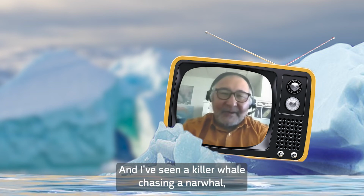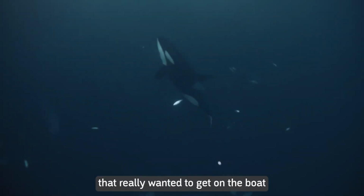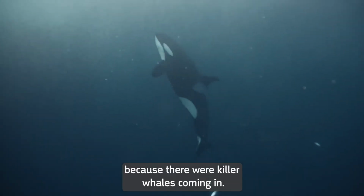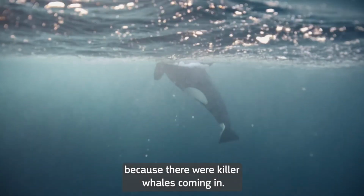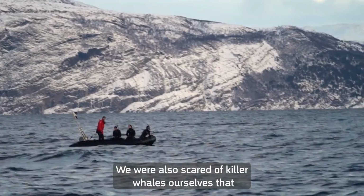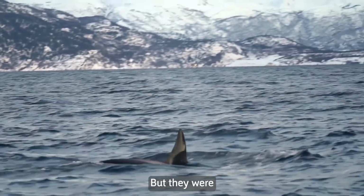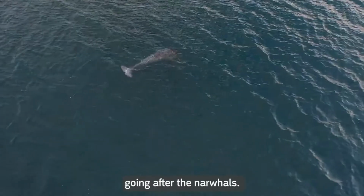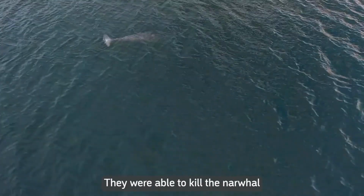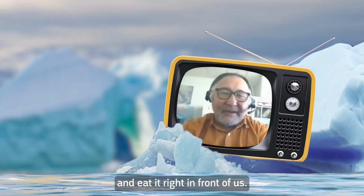And I saw a killer whale chasing a narwhal. We didn't want to get on the boat, because there were killer whales coming in. We were also scared of killer whales ourselves, that they might attack the boat. But they were going after the narwhals, and they were able to kill the narwhal and eat it right in front of us.